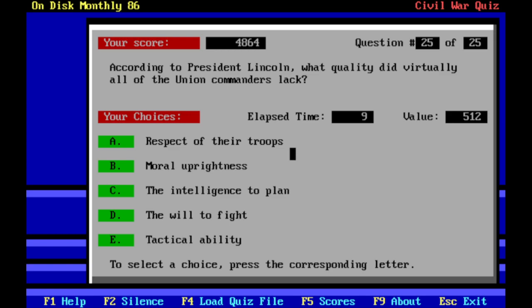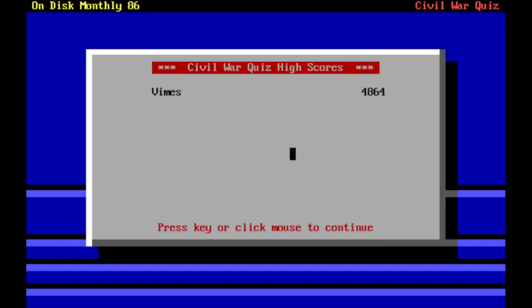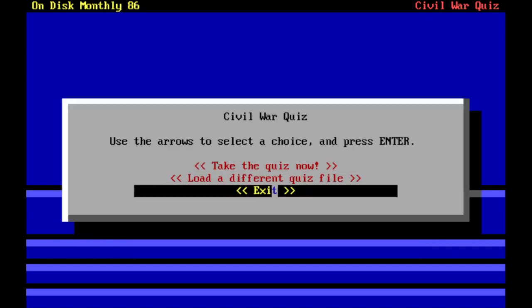According to Lincoln, what quality did virtually all the Union commanders lack? I don't know. I know Lincoln loved to cycle through his commanders. I'll say moral uprightness. The will to fight. The will to fight. Fascinating. Yeah, not much of a Civil War buff.